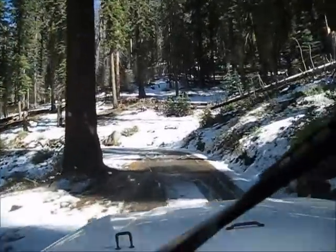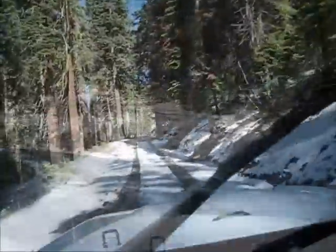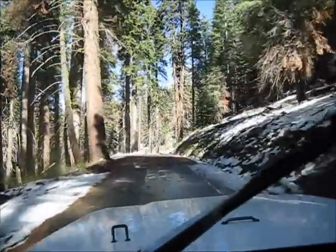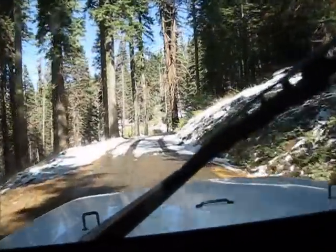But we're on our way, and I'm glad I've got my Jeep today. But this is part of the fun. This is part of the fun of finding these trails.